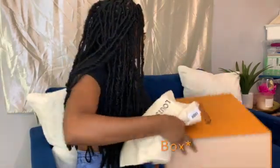Can you guys guess what I got? Guess what I got? Okay, it's most likely gonna be in the title, but can you guess what color I got? Can we get into it? So, it comes with the dust bag.